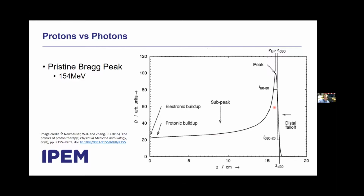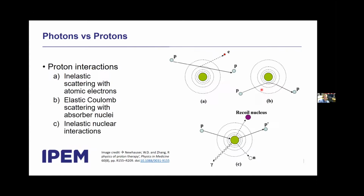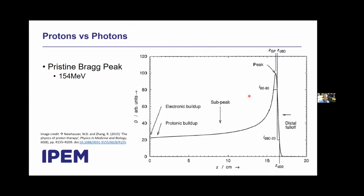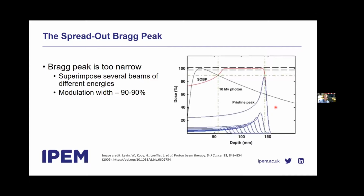Hopefully you can see immediately that this has some dosimetric advantage over our photon beam, which looks something like that in tissue. The problem is this by itself is actually too narrow to treat a tumor. So what we need to do is artificially introduce multiple energies into our proton beam. The way we do that is by introducing some sort of degrader into the beam, which knocks the proton energy down. And we end up with a superposition of multiple Bragg peaks. This leads to something called the spread out Bragg peak, which can actually be used to treat tumors.